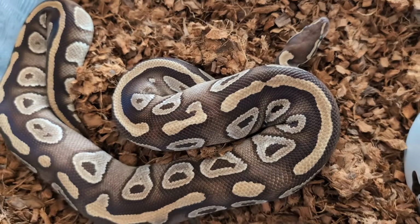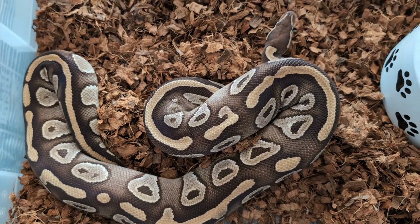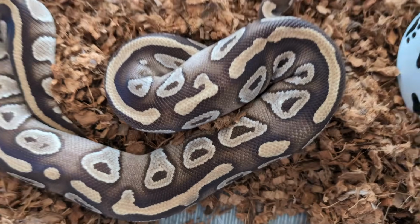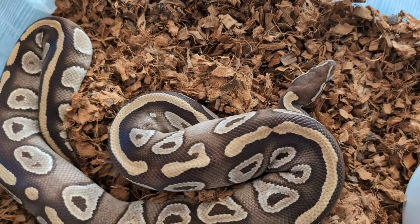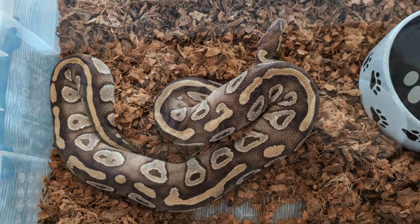But yeah, she's an awesome, stunning example. Good body condition, nice and thick. And I just love that. I love those floating alien heads that Mojave does, and everything else that you can only really describe by looking at one with the tones. But there she is, Mojave 100% het Ultramel.